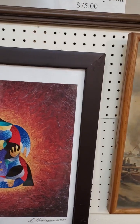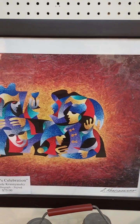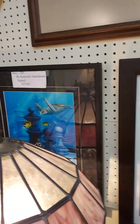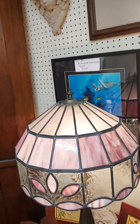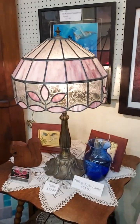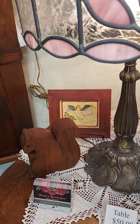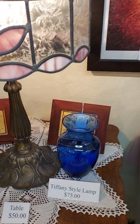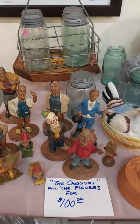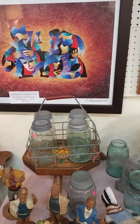And this is a nice serial lithograph. And this is signed. And you can see a 3D scene in the background. That's signed by Kenneth Launchman, the artist. We always have a nice selection of lamps. And you can see some of the folk art pieces we have behind there. Carnival, there's a selection of figures. They were pretty popular. Ball jars are in demand. We usually try to have carriers.